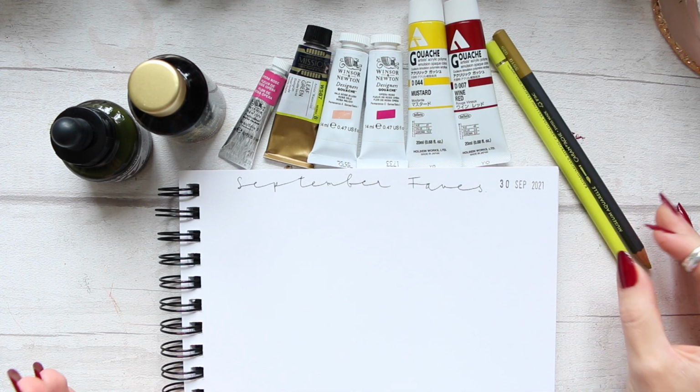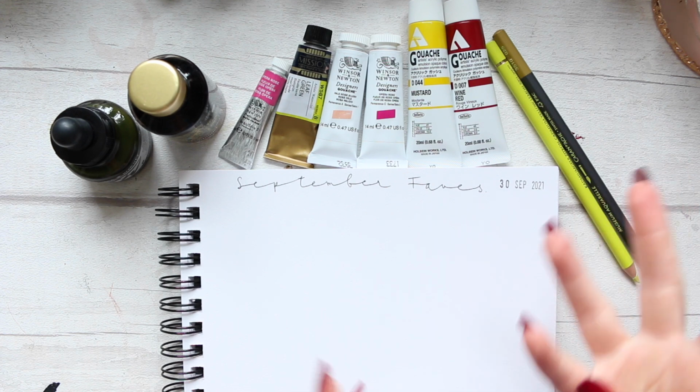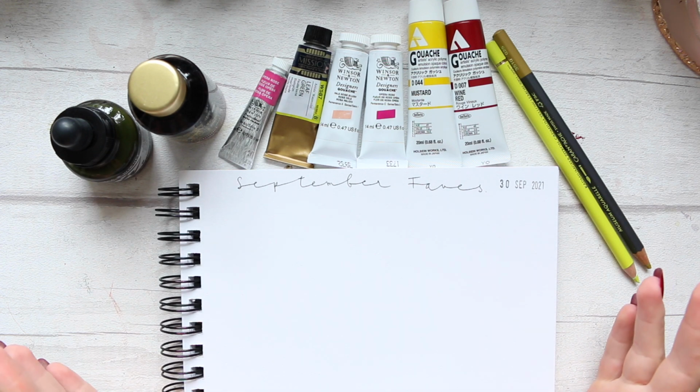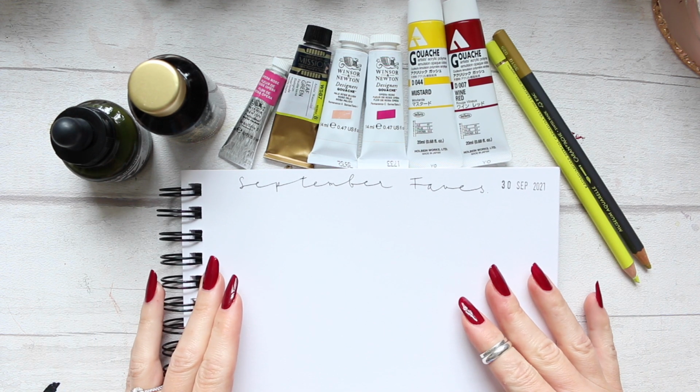But I have become so much more open towards mixing colors that are season appropriate, as well as pulling colors in that really jazz the whole thing up. So you will see that in this month's color palette.